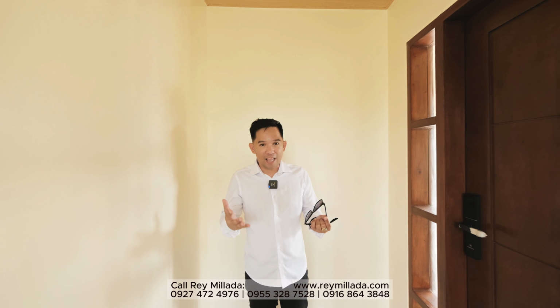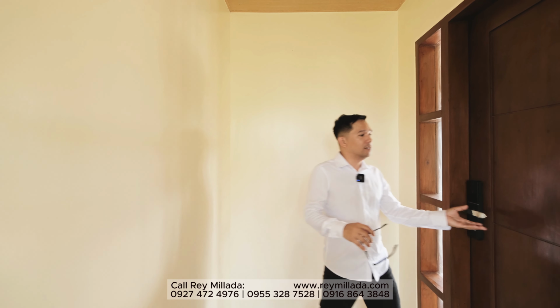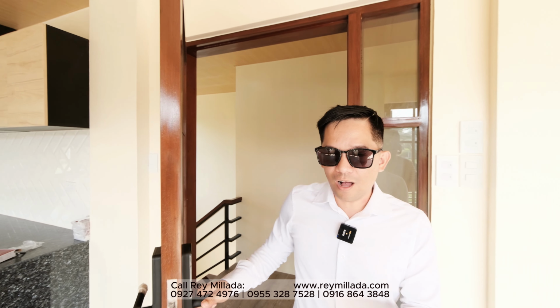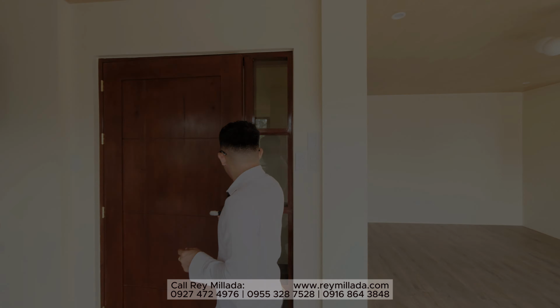Alright, so ito yung second floor we're in. This is a smart lock. Alright, so together we'll check out your brand new property dito sa Tagaytay City.